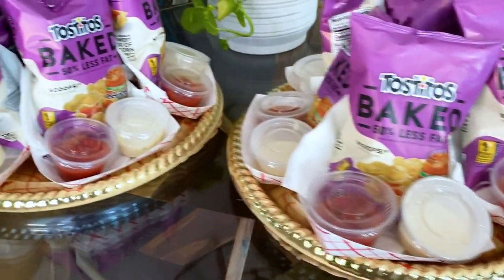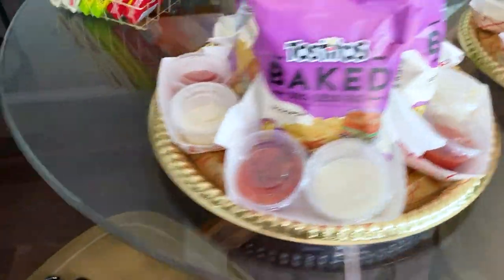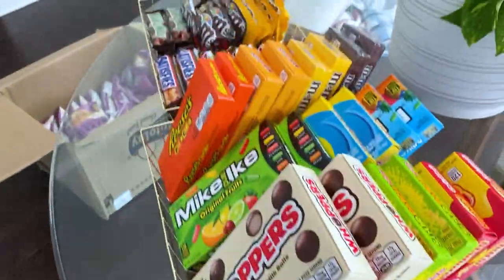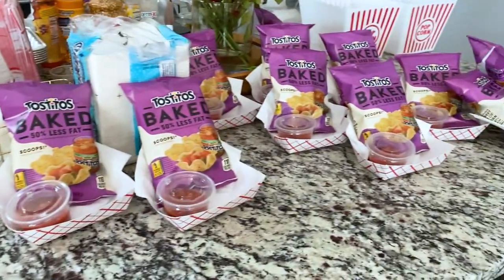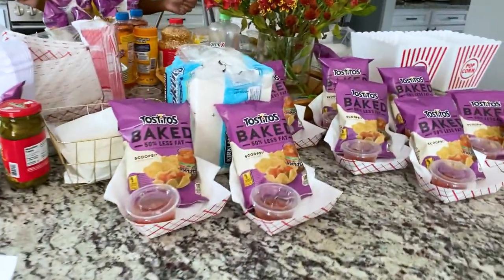Look at it. Got our little nacho trays. We still have more nacho trays to get situated.